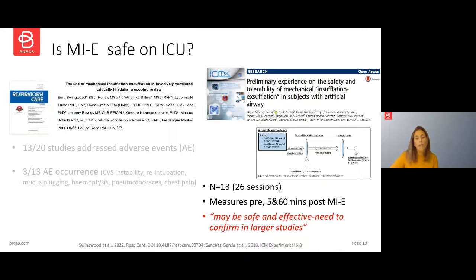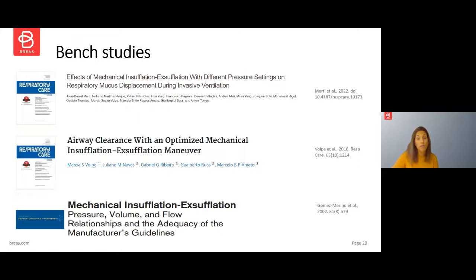So we also have a range of bench studies to look at, and these are again really interesting because it sounds awful, but they almost take the patient out of it, which sometimes can be really useful when you're trying to work out from a physiology perspective what the device is doing and therefore what the impact could be and what's being delivered to the patient. So most of the time the bench studies are looking at how the device is set up and the resulting impact on different flow rates generated, different volumes generated.